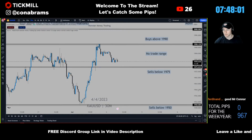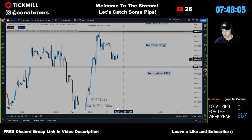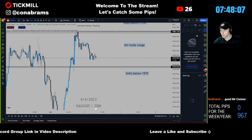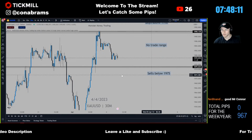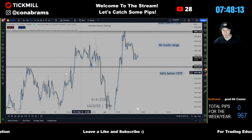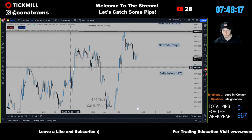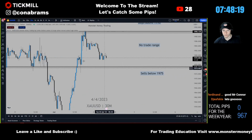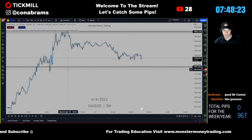So I don't mind potentially taking sells. I've got sells marked below 1975 here. Looking to the left, you can see that we've got resistance, support, and our most recent support as well, right around there.